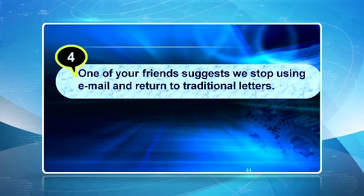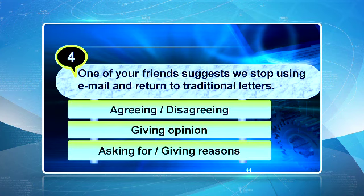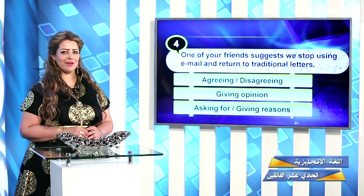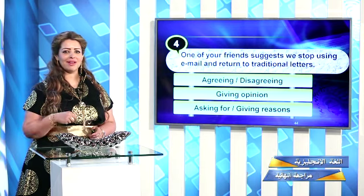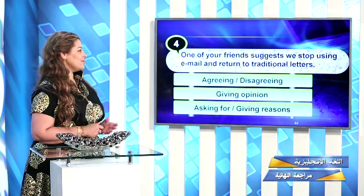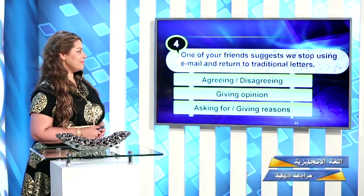Number four: one of your friends suggests we stop using email and return to traditional letters. Agree, disagree. You can give an opinion, or give reasons. You think traditional letters are better than emails? At least you can practice writing instead of always typing. So you can say, I agree, I disagree.